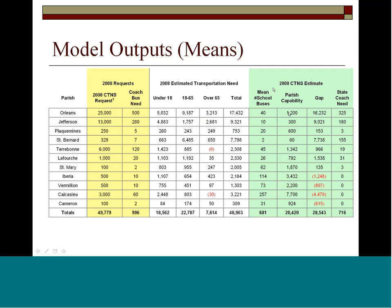And then the final four columns in green summarize what we thought the parish capability was, what the resulting gap was, and the resulting state coach need. So all total, if you looked at what the parishes said they needed, they would have required about 1,000 coach buses, which, when you sat across the table from somebody, you could honestly say is probably not going to happen. There's probably not that many coach buses in the country that can make it to Louisiana within 72 hours to get your people out. And then you compare that to what our model produced, and it was about 716 coach buses, a little more than what the state had contracted for. And we'll get into some comfort levels in a moment.